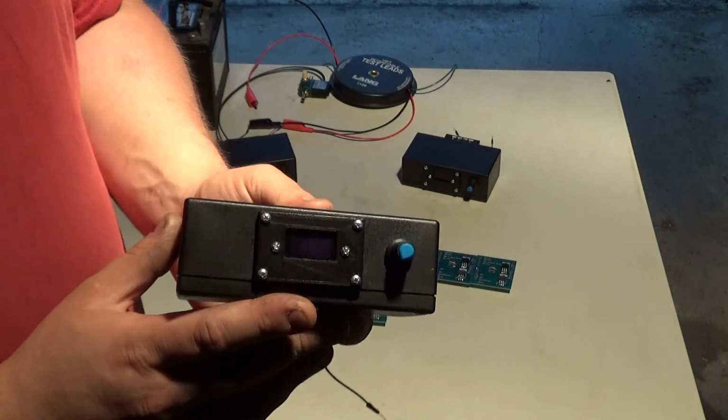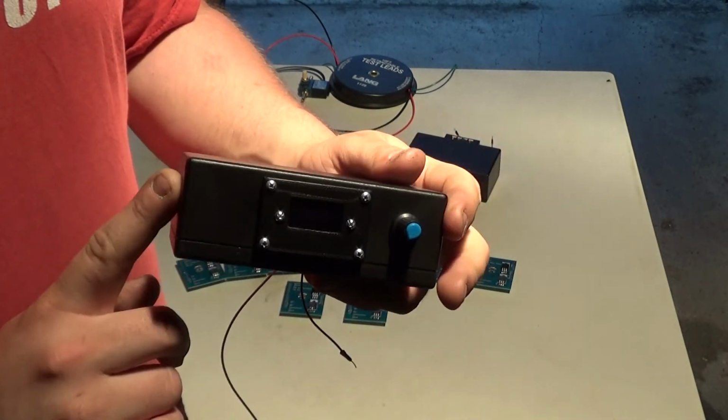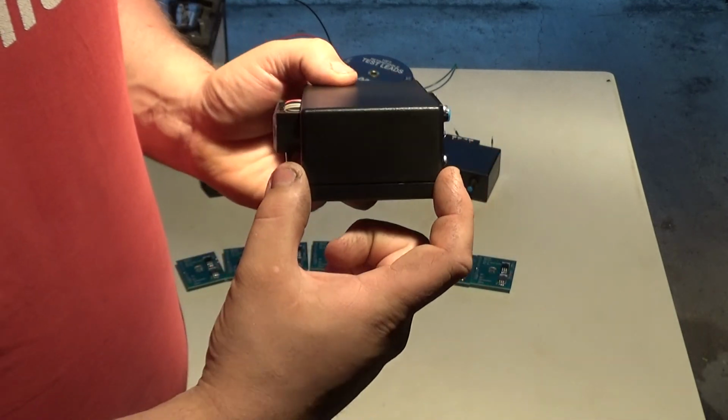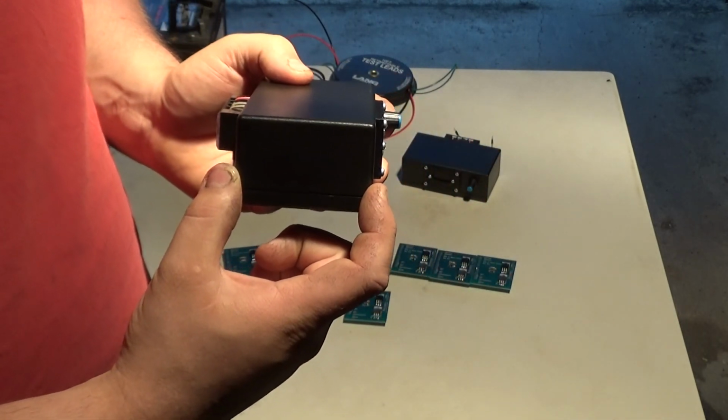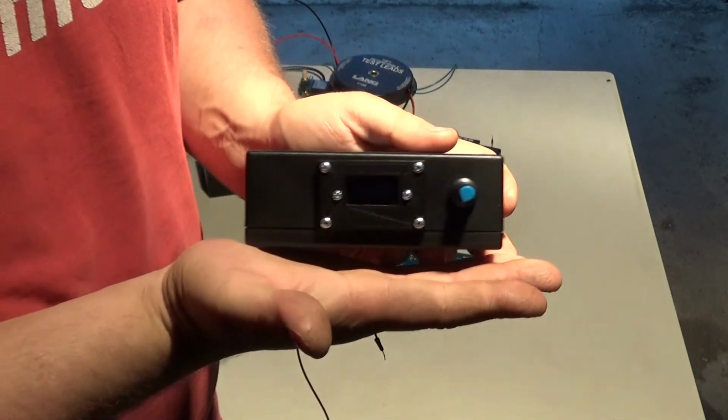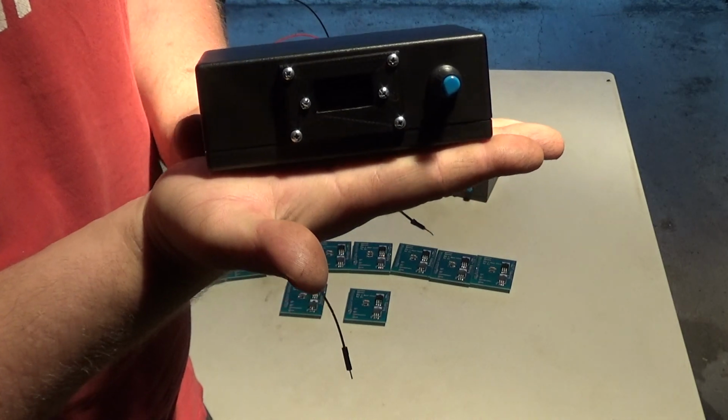But that is pretty much the unit itself. It's about 2 and 7/8, maybe 3 inches wide. So it's a fairly compact unit. You can see it fits pretty much in my hand.